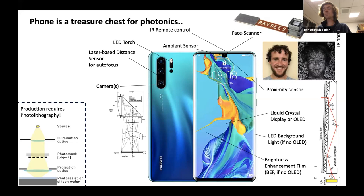So mine is fairly old already. So it has only two cameras on the backside and one in front. Nowadays, I've seen people having like 8 cameras or something, I don't know. Definitely have a look what the specs of the different cameras are, and also the sensors, pixel size, and also the lens in front of it.